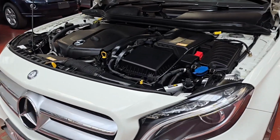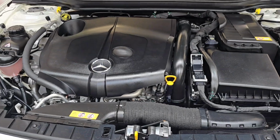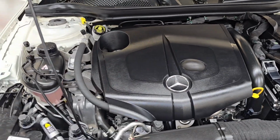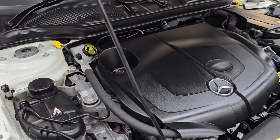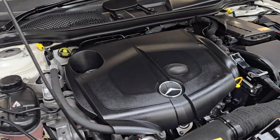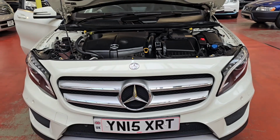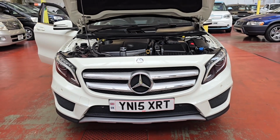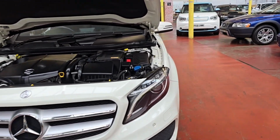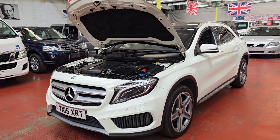Engine, you can have a look first, and it is really well looked after. Mileage is not high, it's only done about 87,000 miles. Okay, so let's have a look. Let me just shut the bonnet, then I'll show you the rest.